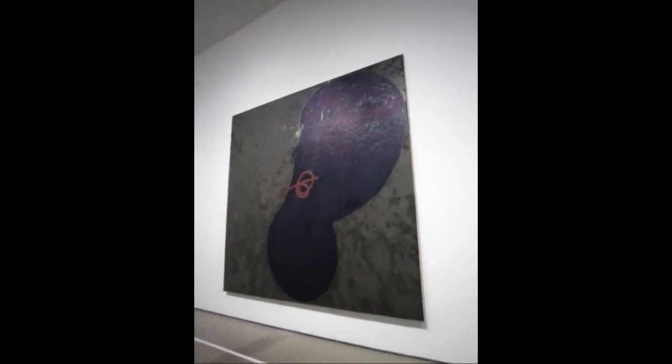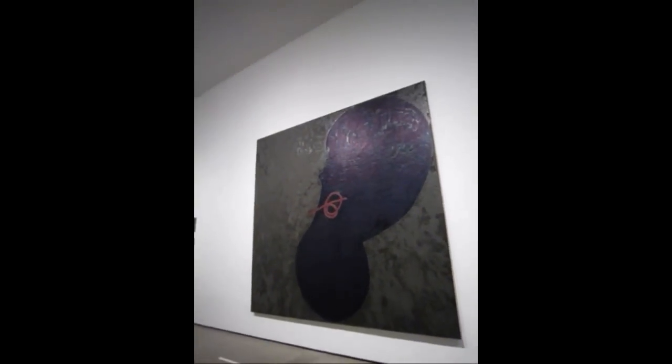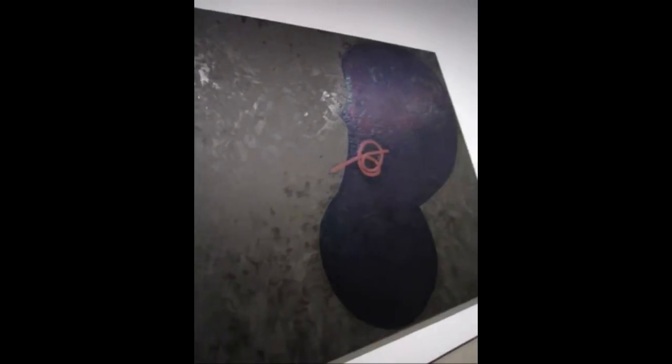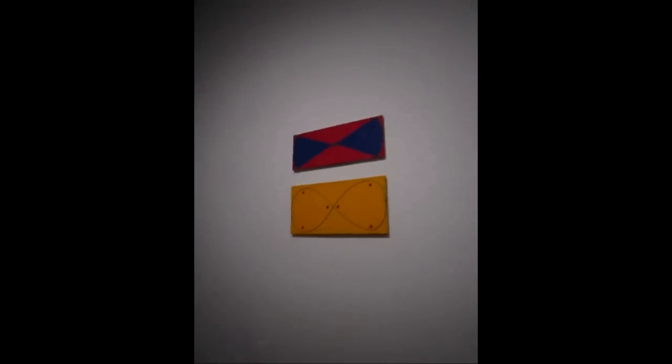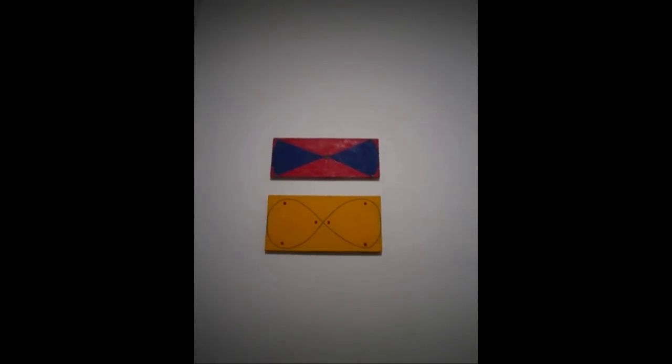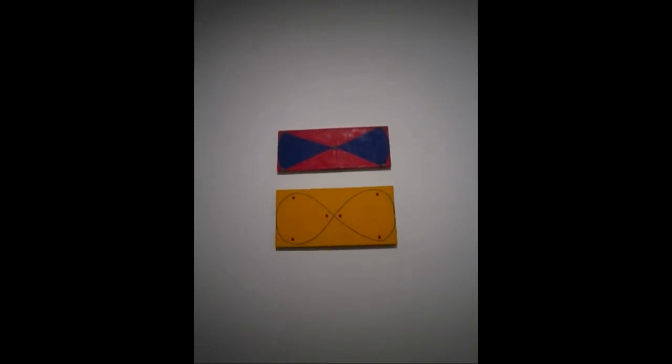I think this maybe is the largest piece in the show. And you can see that she's coming out of the influence of painters like Brice Marden and Robert Mangold, some of the very minimal type painters, but she's added in her kind of goofy forms. It's like a big bean and a little knot of red rope on there. I think this is probably a good example of some of the formalism that she was working with before she went back to the figurative stuff.